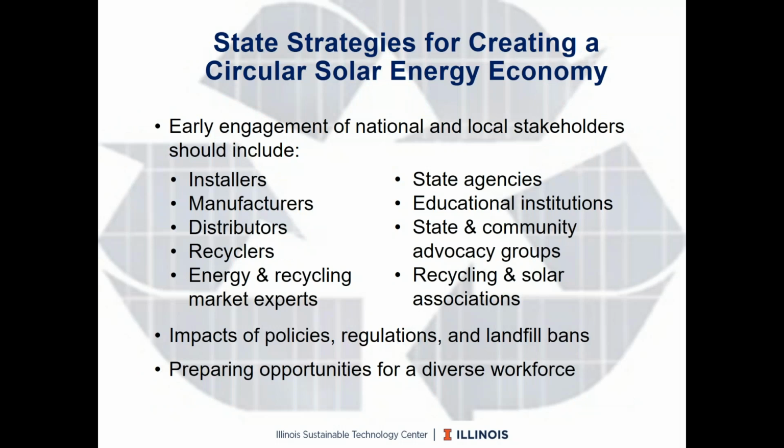So as we start to think about strategies for creating this circular economy, right now, many states see a concern for preparing this plan to manage the waste. Some examples that we've talked with in the past are Illinois, Minnesota, and North Carolina, just to name a few states that are now working on trying to figure out a plan cohesively. These strategies can include early engagement of national and local stakeholders, including SIA and NREL and installers and recyclers.